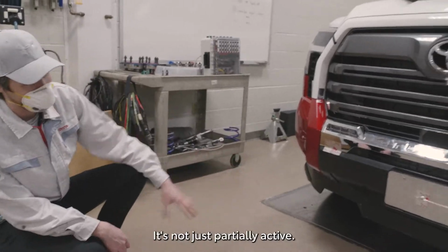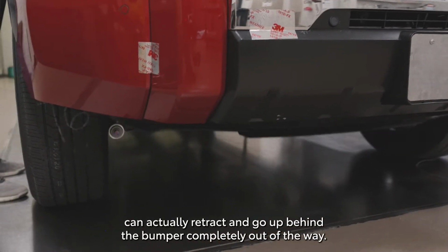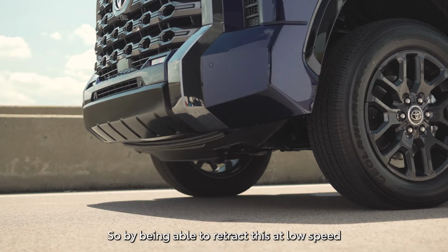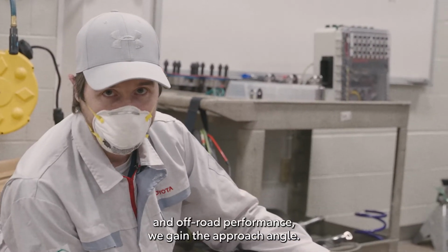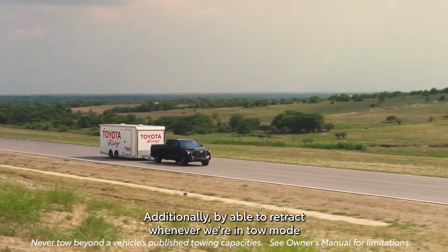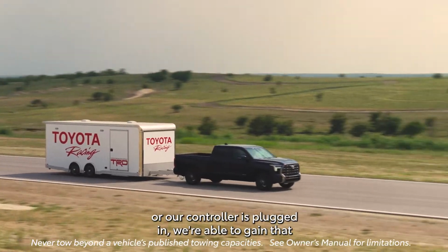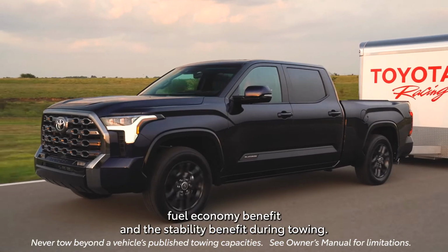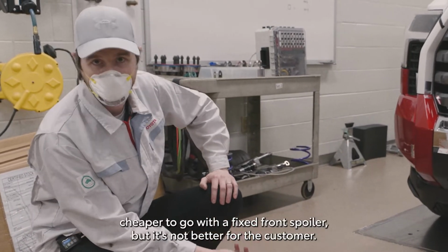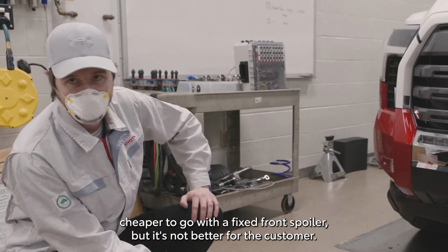It's not just partially active, the whole thing can actually retract and go up behind the bumper, completely out of the way. So by being able to retract this at low speed and off-road, we gain the approach angle. Additionally, by being able to retract whenever we're in tow mode or a controller is plugged in, we're able to gain that fuel economy benefit and the stability benefit during towing. Of course, it's cheaper to go with a fixed front spoiler, but it's not better for the customer.